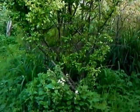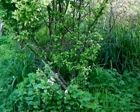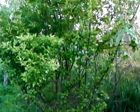Underneath, lemon balm. Now the lemon balm grows quite readily there. It's very happy in that spot and will actually grow all the year round. So herbs for me and food for the birds.